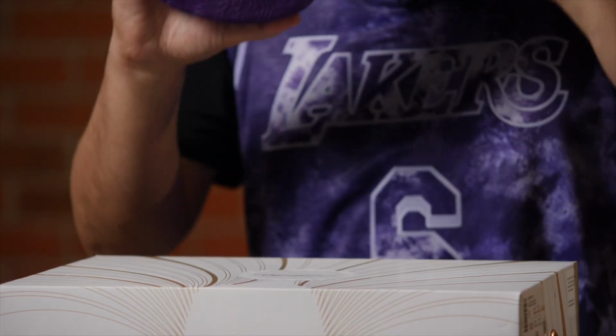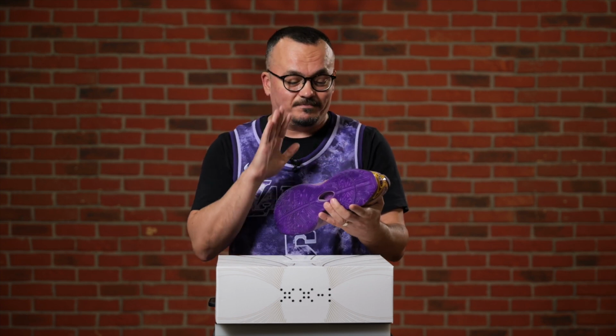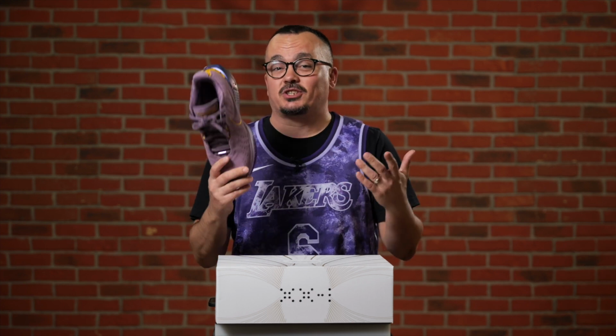So definitely check the shoe out. Follow us on social media to keep up with updates about future colorways that are coming out. So we're gonna have a lot of fun with the LeBron 21 this year, I'm sure. I think that pretty much covers it.